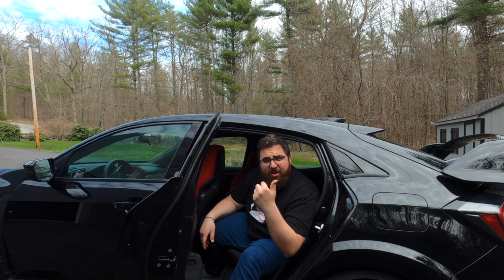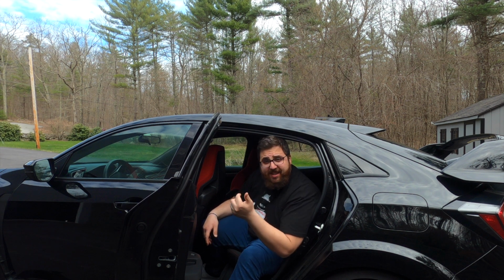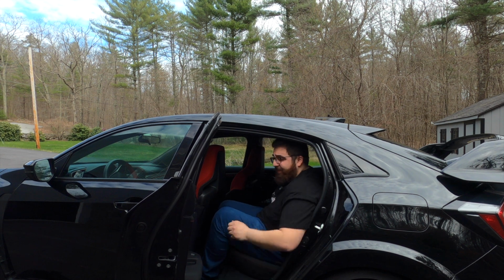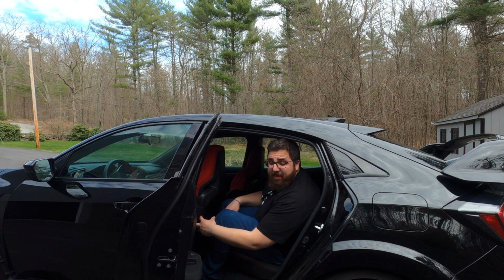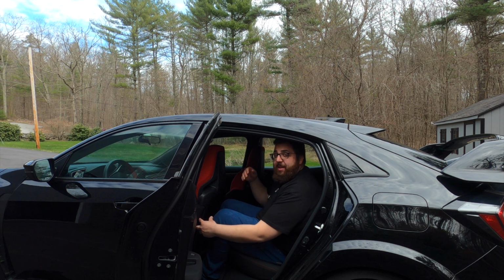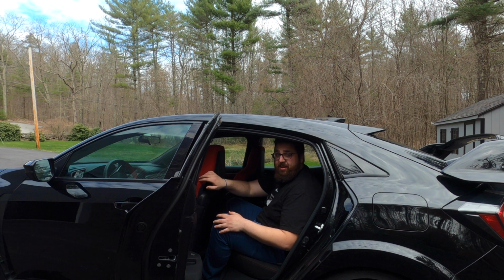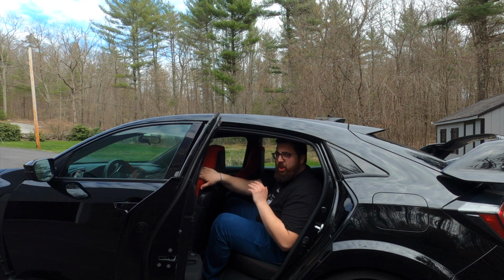So first, let's start in the rear. So this seat in front is set for me. I'm 6 feet tall, and if you look, I got about 6 inches of legroom in front of me. And the roof, because this car is so tall, plenty of headroom here. I am more than comfortable for doing long drives back here.